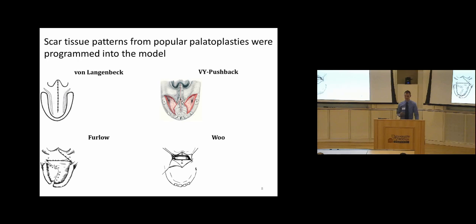The 3 of them, the von Langenbeck, the VY pushback, and the furlough, are the 3 most commonly used surgeries today, and the Wu is a newer surgery that I think shows promise, so I threw it in to see. And so I went through a lot of literature and mapped out the scar patterns for each of them, and then put them into the model.